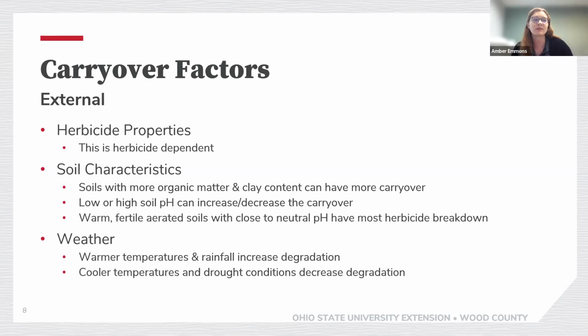Some of the external factors: the herbicide itself, depending on its chemical makeup and structure, is herbicide dependent. And that's something, again, that's going to be in those labels that you need to determine for yourself, when it's going to break down. Your soil characteristics are going to be on a field by field basis and could be different for each farmer, or different for different fields the farmer owns. Soils that have more organic matter or clay content tend to have more carryover. The herbicides persist in those heavy soils longer.